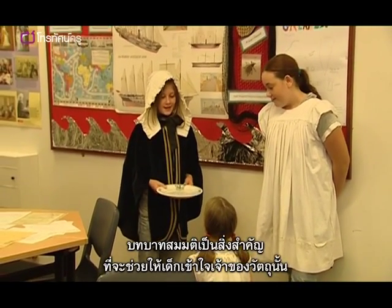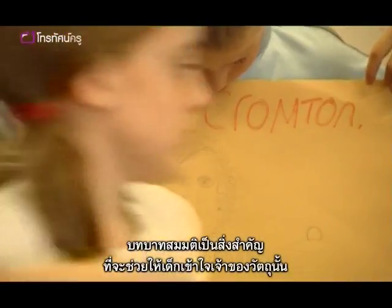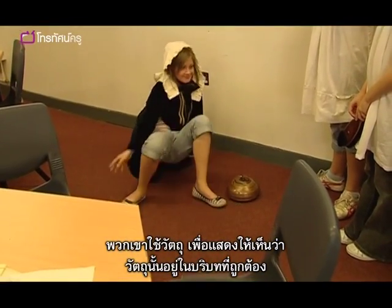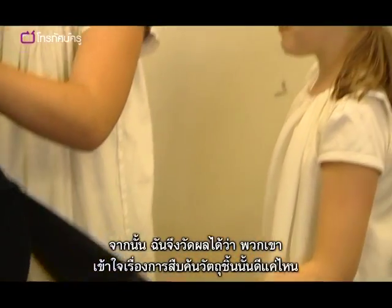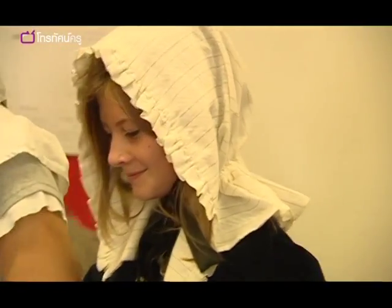Role play is crucial, I think. It really helps the child understand about the person that's using the artefact. They use that object and show that object being used in its right context. And then, of course, I can assess how well they've understood their inquiry about that artefact.